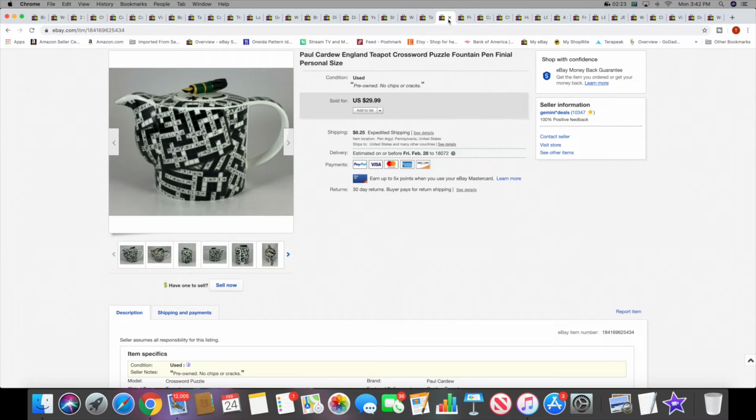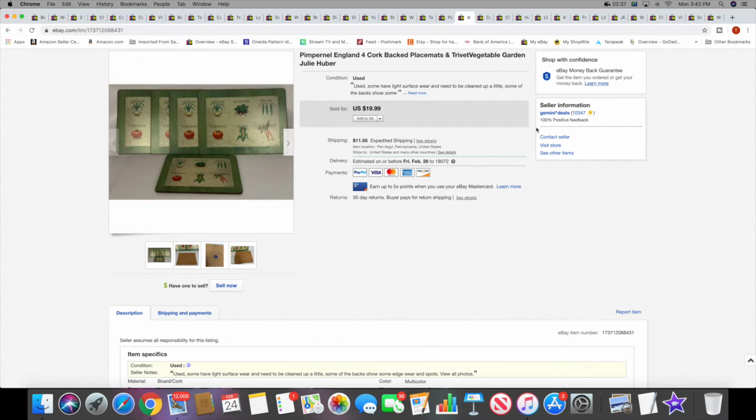And next I sold this Paul Cardew teapot. You guys know I picked this up recently at that church vendor type sale. So yeah, $29.99 plus shipping on that. And then I sold these Pimpernel England cork backed placemats. So they're very hard placemats, and I usually pick these up when I see them because I usually sell them, even though these I did actually have for probably a year. And these sold for $19.99 plus shipping.